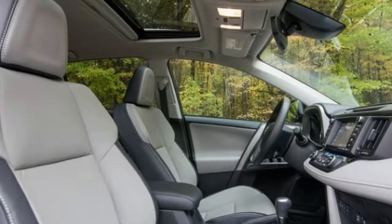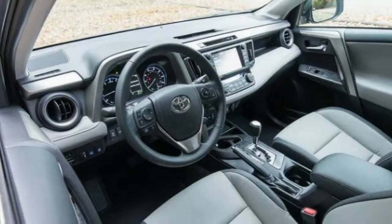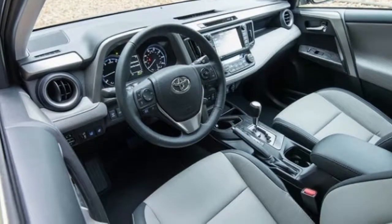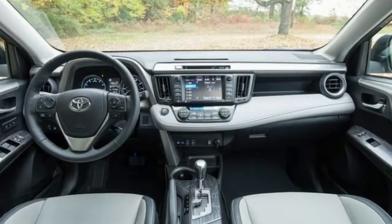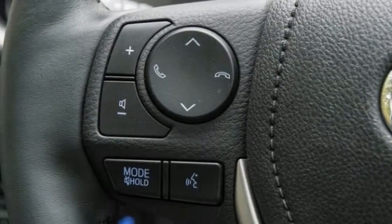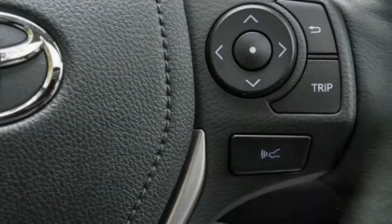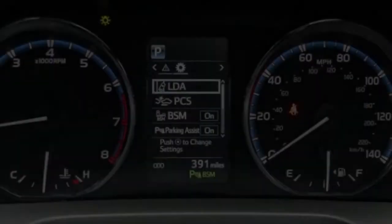What we don't like: with numb, vague steering and a soft suspension, the RAV4 isn't much fun to drive, even for a small crossover. Neither the standard 2.5-liter 4-cylinder nor the hybrid powertrain gives responsive acceleration, with the hybrid crawling from 0 to 60 miles per hour in 8.3 seconds and the RAV4 SE AWD taking 8.4 seconds.